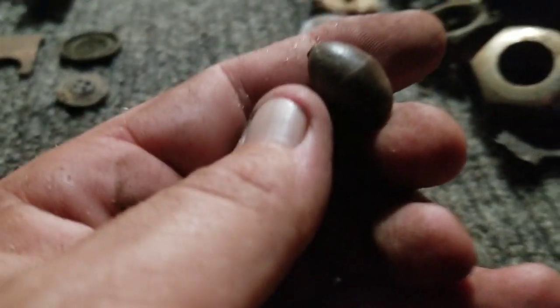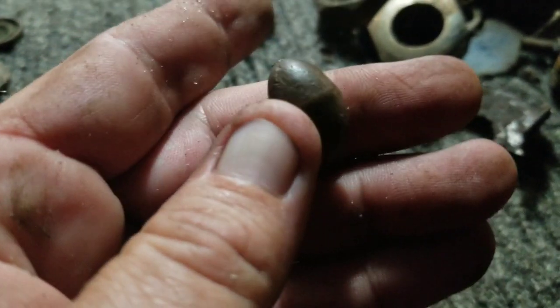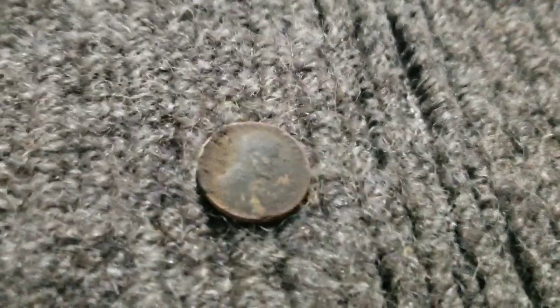I found this fishing weight. It is a fishing weight. It is brass. I didn't know they made them out of brass, but apparently it had a swivel at the top at one point. So that's cool. That's a first for me. I got one wheat penny today, and I can't get the date off of it. All I get is the 19. But either way, happy to have a wheatie on the day.